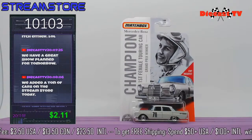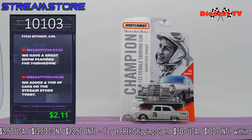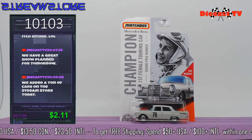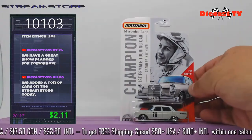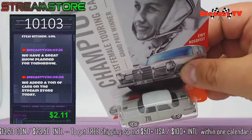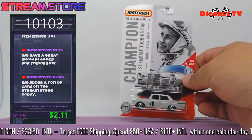Hey, Ross is here. We got some Matchbox in the house. Check this one out. The Mercedes-Benz Beauty Champion. First female touring car. That's Ivi Rosqvist. It's pretty cool. It's a metal car. It's pretty awesome for Matchbox. I like the details that they do. Look at this. Look at all the way through. The top is cool. The white top. The 7-Eleven on the side. Her name is on the side. Love it. It's pretty cool.